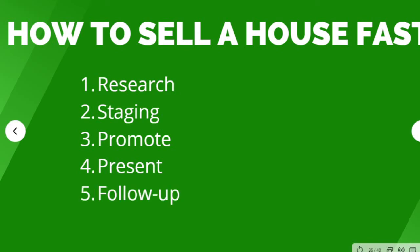Number five, not everyone will buy as soon as they see the property, so you will need a way to follow up with your prospects. You need to let them know what is happening and you need to ask for their offer and for their payments.